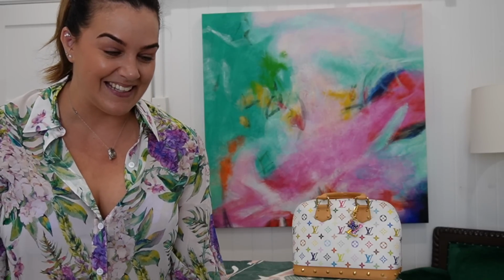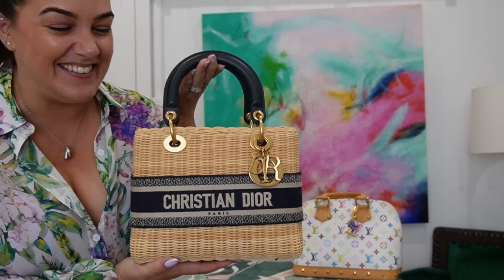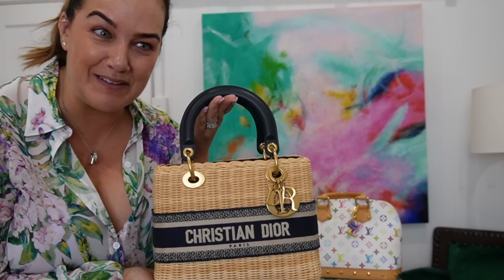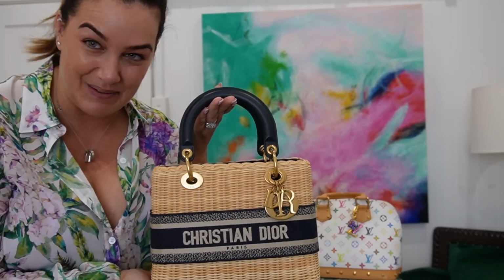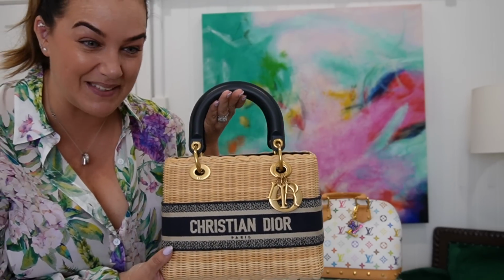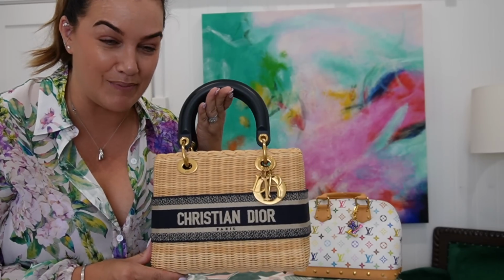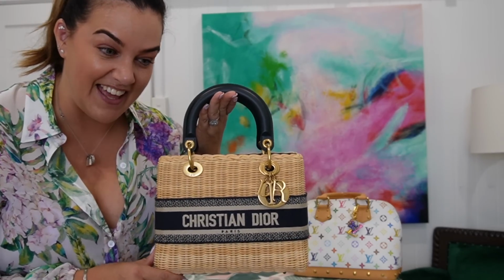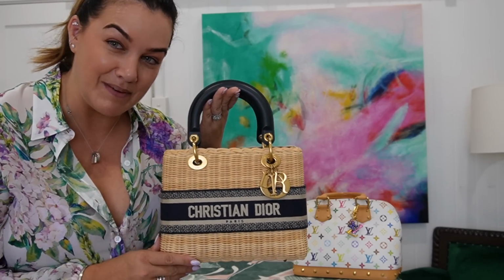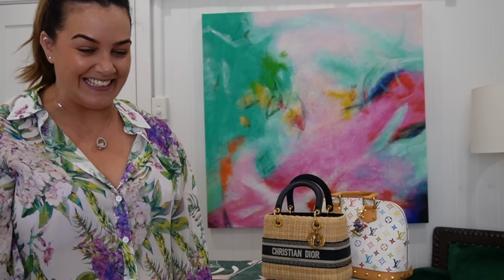Next. It's the My Lady Dior. This is my second least favourite because I would not buy another one of them, and probably because of the weight of it, and I don't use the strap on it at all. It's very much a hand carry, so probably because of the versatility of it and the overall design of this bag, I don't see myself getting another one of these. Now I'm making a mockery of myself, aren't I?